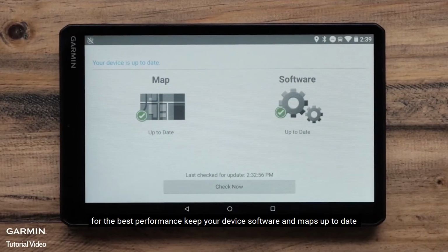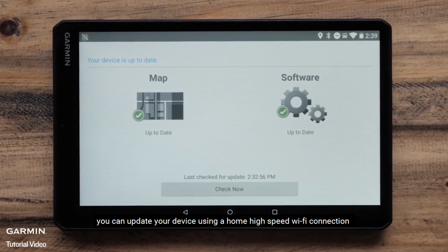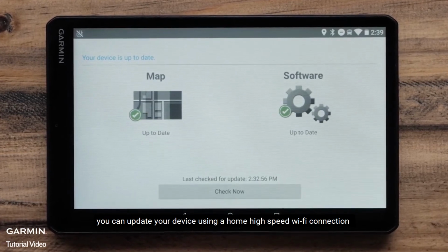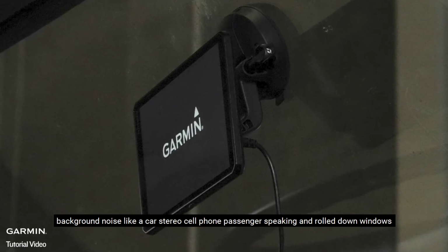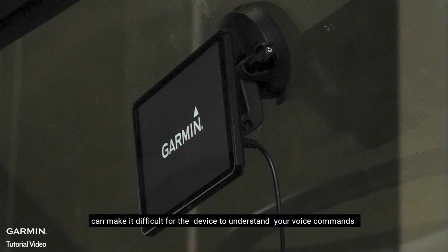For the best performance, keep your device software and maps up to date. You can update your device using a home high-speed Wi-Fi connection. Avoid placing the device near a speaker or air vent to prevent interference with the microphone. Background noise, like a car stereo, cell phone, passenger speaking, and rolled down windows, can make it difficult for the device to understand your voice commands.